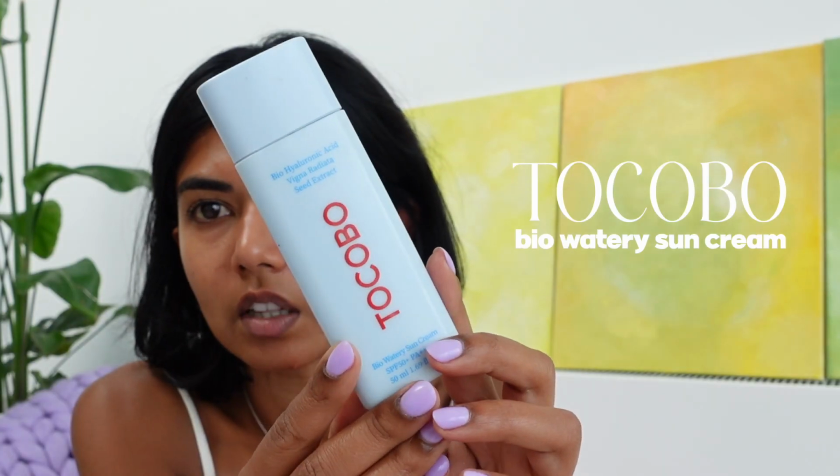my skin. Next, a very important step is sunscreen. Here I'm using the TOCOBO hyaluronic watery sun cream SPF 50. I only ever use SPF 50 on my face and basically all over my whole body. SPF 50 minimum, okay? So I've almost run out of this one. I really, really love it. I feel like it's a really great sunscreen. I think it's good for both oily and dry skin types because it's extremely hydrating. And it looks like this.